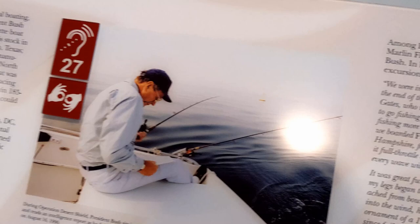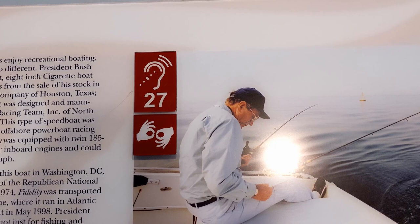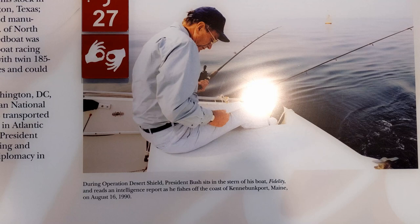During Operation Desert Shield, which preceded the actual war, he took a little vacation, but he's reading a briefing as he does some fishing. So this was prior to the actual hostilities.